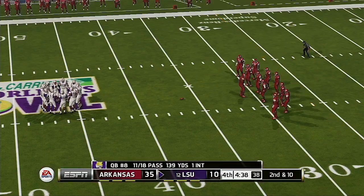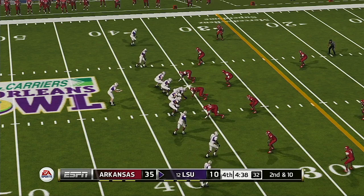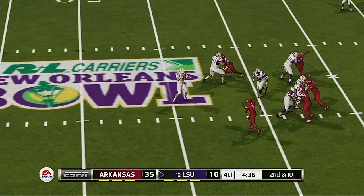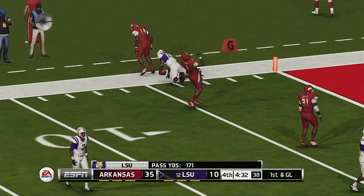Intercepted in the end zone. And you can see he made a great move here, anticipating the football, and came up with a big defensive play. Five wide. He's got it with room to run. Huge gain, and that sets him up nicely with a first and goal.